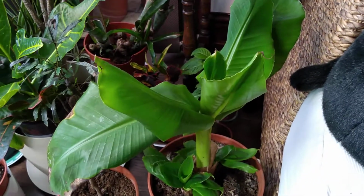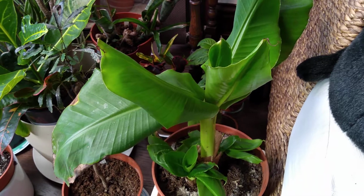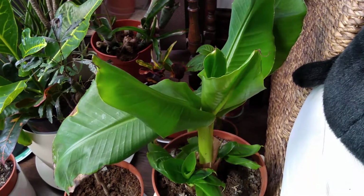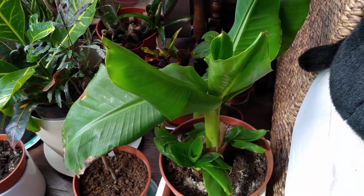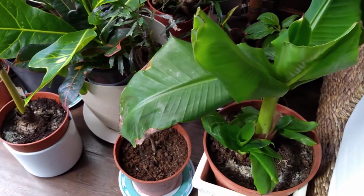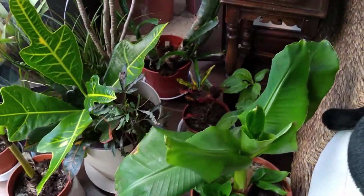This one is a banana, Raja Puri. It's supposed to be an edible fruiting banana with some cold hardiness, although I wouldn't risk it outside. I think it's too tender. It's only a baby.